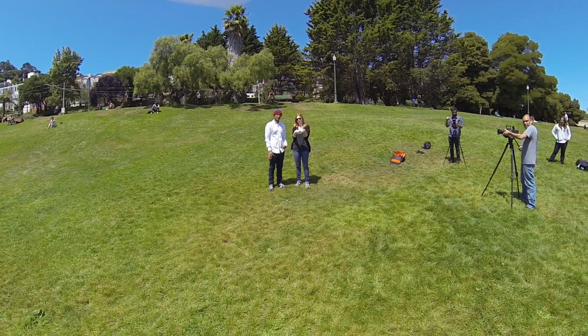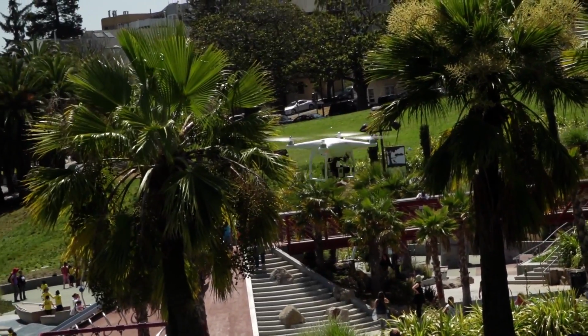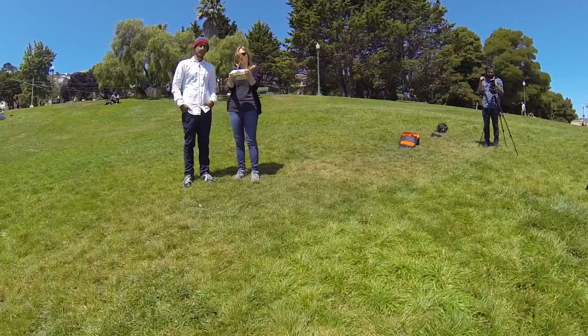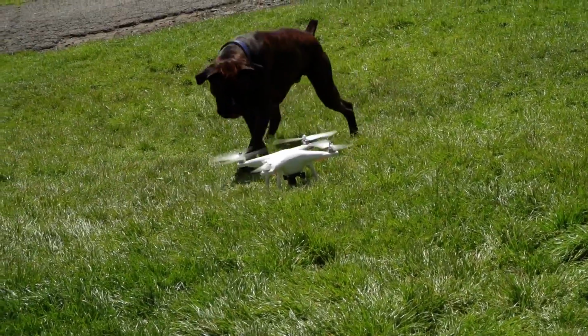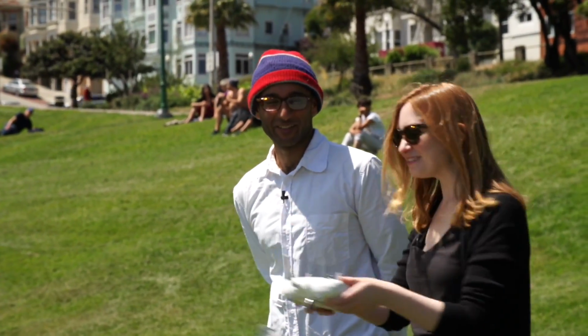And remember, once you're touched down, just hold it down until the propellers stop, no matter what happens. Oops, wrong way. Okay, once I'm touched down, hold it down? Yeah, hold it all the way down. That's great. Good job. Thanks. That was really fun.